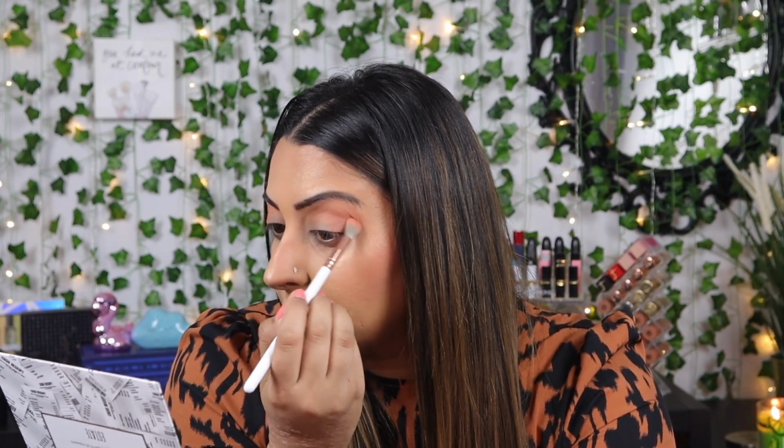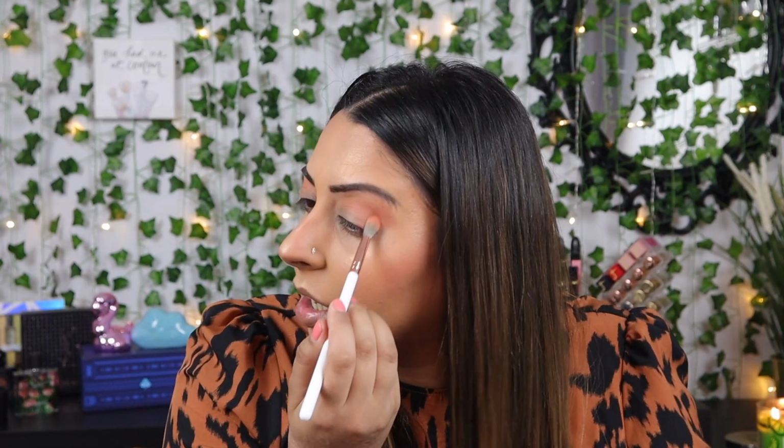I think if you're looking for a really good neutral palette, you might really enjoy something like this, especially for the price. I feel like these shadows, so far from what I can tell, are blending pretty good. Blend that up. I'm really liking how that's turning out. I'm just gonna blend some into this area.